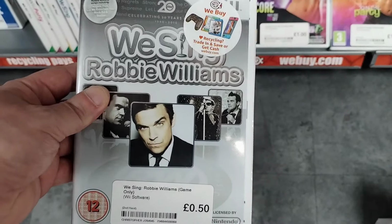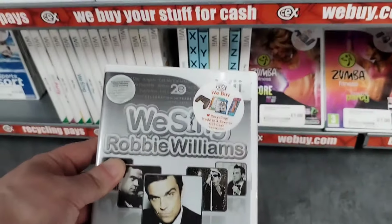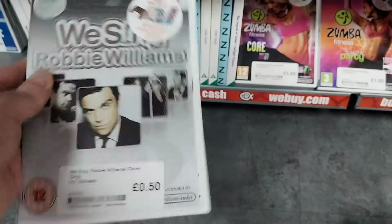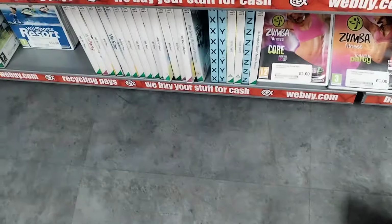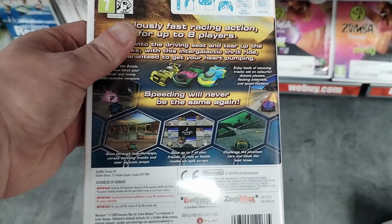And everywhere I go, I do seem to find some very strange Nintendo Wii games. Why is this even a thing? Yeah, let's put that back where it belongs. I will say though, this one caught my eye. Never seen it. I do like my old arcade racers in this sort of format, and for £1, I'm going to consider it.